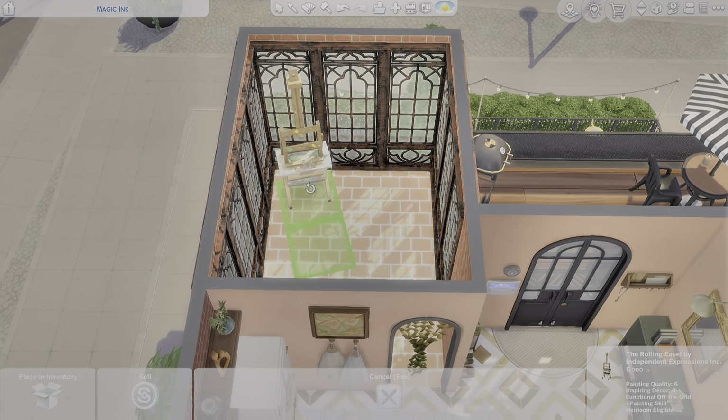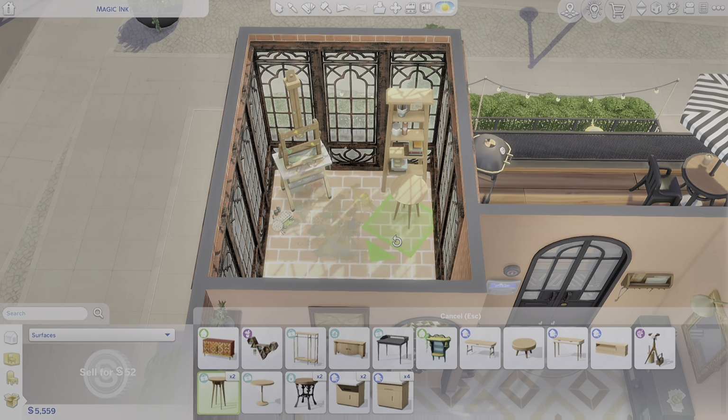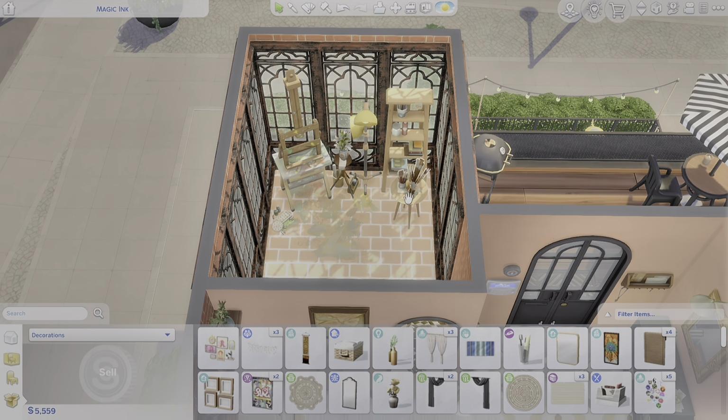Welcome to Cleo's sunroom, her favorite little corner of the house. Bathed in golden light and framed by those vintage iron windows, this is where she comes to paint, plan, and occasionally cry happy tears.